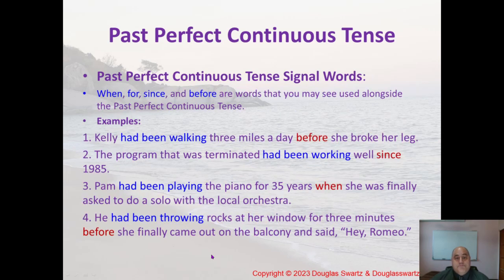Okay, signal words for the past perfect continuous tense. Here are some examples of signal words: when, for, since, and before. And here are some examples. Number 1, Kelly had been walking 3 miles a day before she broke her leg. Example number 2, the program that was terminated had been working well since 1985.